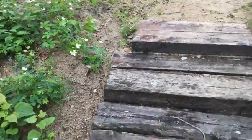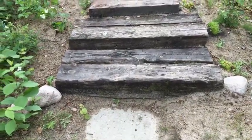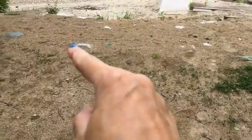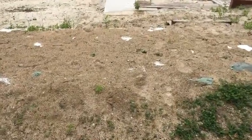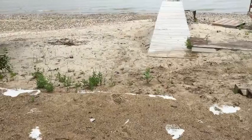So that's the other side of the berm. Andy put these railroad ties in for us. So we walk up this way. And now we're on the berm, which is the dike. You can still see that some of the sandbags peek through, which, I mean, I'm crazy, but that really bugs me. And then there's our white sand beach.